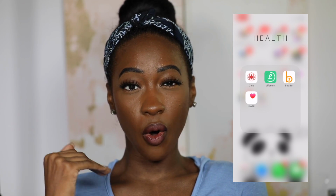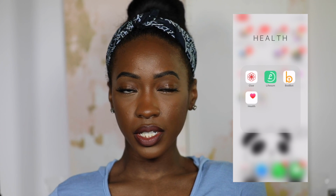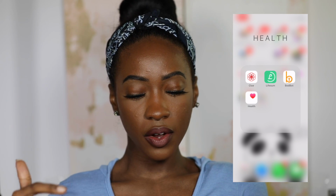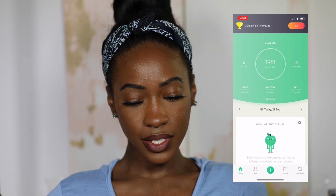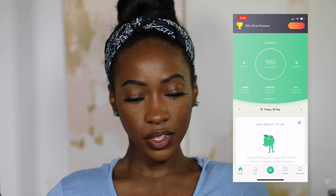I like that I can track all of that in this app, because there are some where you just track food and then you have to download another app to track water and all that other stuff. And you can track your progress in here as well. And I think this even does fitness. So this is today. I haven't logged anything today. I have eaten, but I haven't logged anything today.